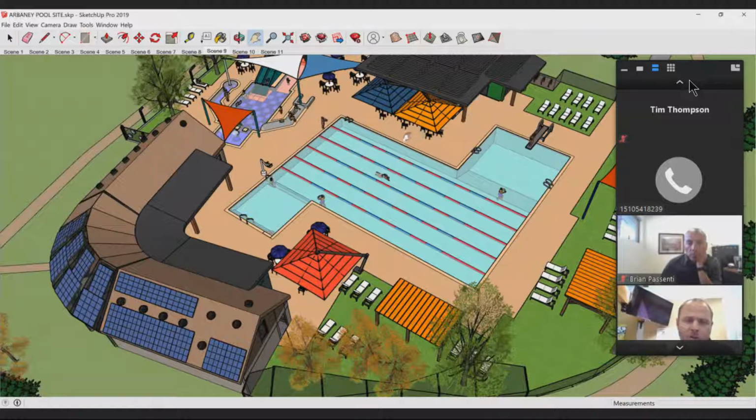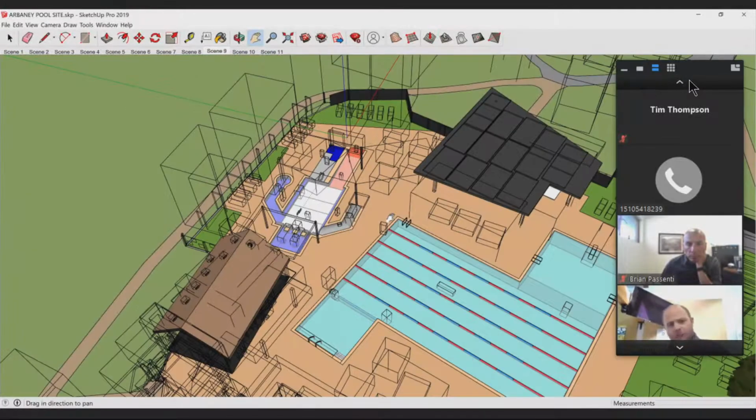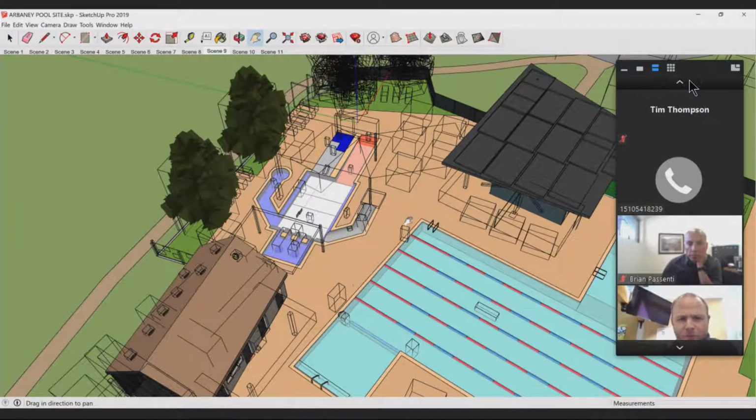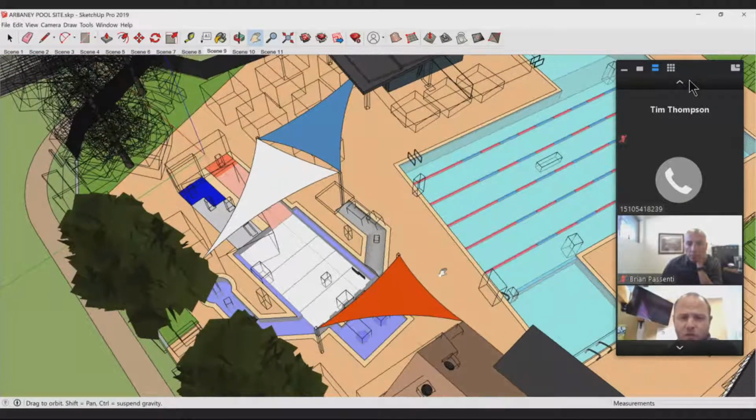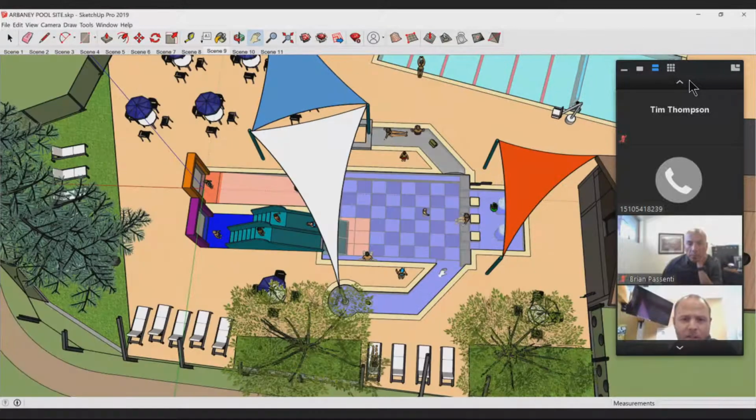Moving on to the rest of the scope, we have designed a pool in the shape of a robot. It's gone through a lot of scrutiny and my sanity as well, but we have come up with a pool in the shape of a robot. Yes, like it or not. So this replaces the existing kiddie wading pool.